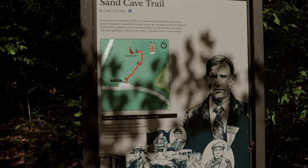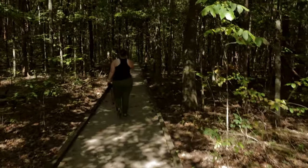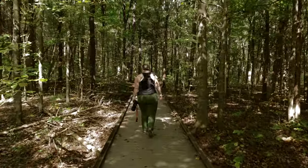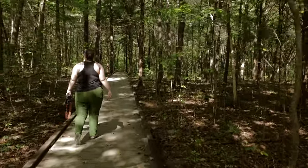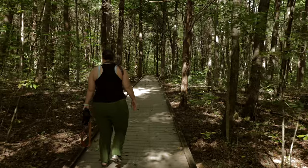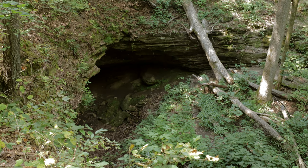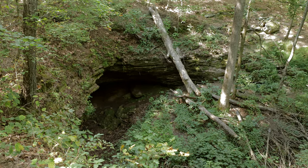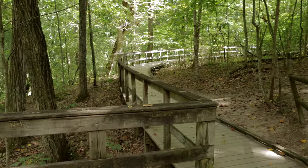It's 0.1 miles. I'm gonna walk down here to the sand cave. And we're making our way back to the visitor center where we were yesterday. So made it to Sand Cave. We're up at the top overlook for it. It was a 0.1 mile hike with a boardwalk.